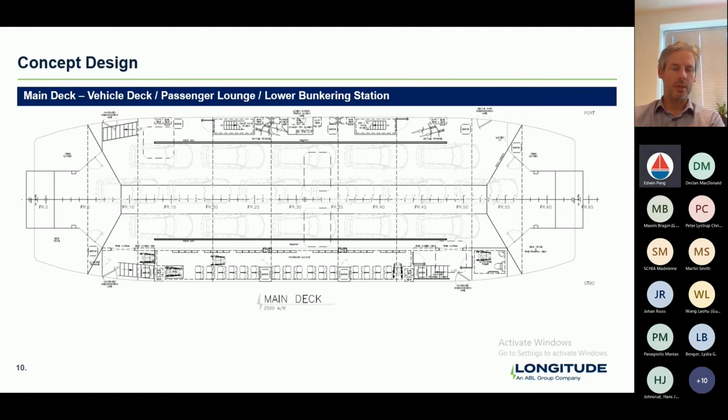This is probably the key slide. One of the first ideas that we had was that we wanted to separate the passengers from the hydrogen systems as far as possible. So on the starboard side, which is the side nearest to us, this is a double-ended ferry, you have the passenger lounge. And on the port side, you have the low-level bunkering for the hydrogen system, access to the fuel cell space, and the ventilation trunks up from the fuel cell space. So we try to keep passengers and fuel cell equipment separate from the outset.